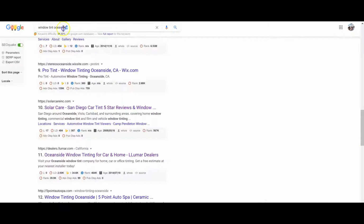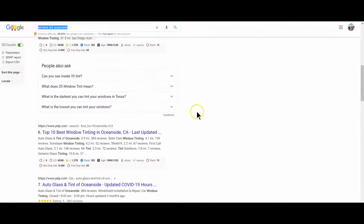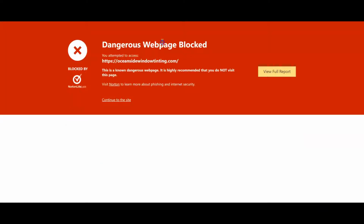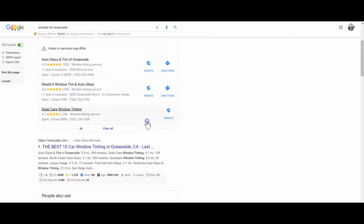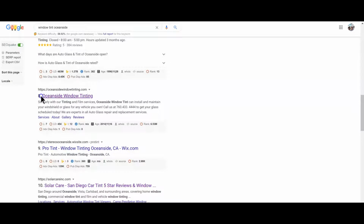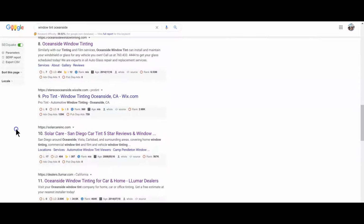Now I've just typed in here window tint Oceanside to get your top competitors, and I see that you're at the top of the map pack, which is brilliant. Now if I click on website, just to make sure it does take me to, yeah, it takes me straight to the dangerous web page. So it's not ideal. If anyone comes across your listing here and doesn't go straight to either directions or call, they're going to get turned away. So coming down here, that's you there, which is good.